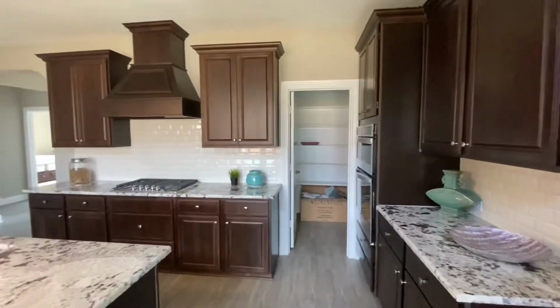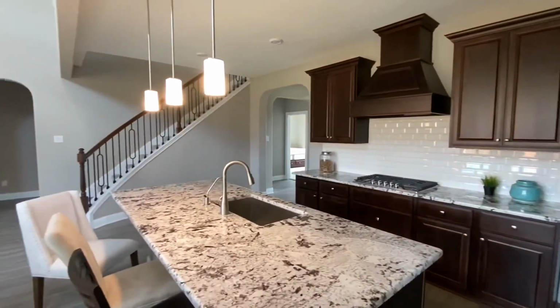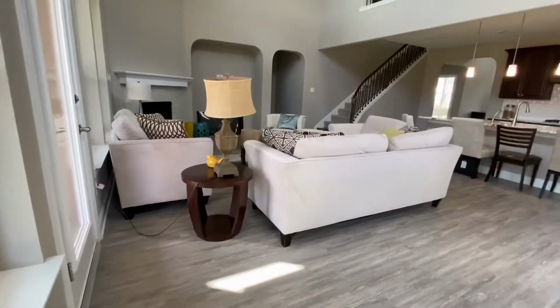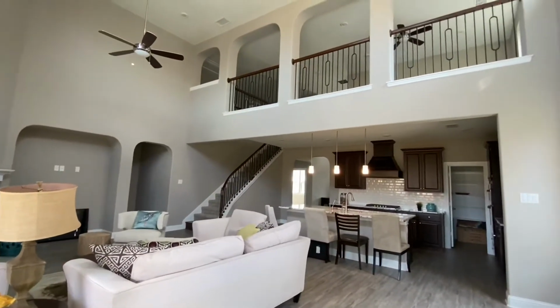Here's another view of the kitchen, which has subway tile, a vent hood, and a large center island. And the large open space in the living room, where you're able to look down from the second floor into the first floor.